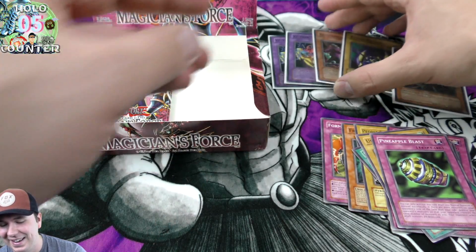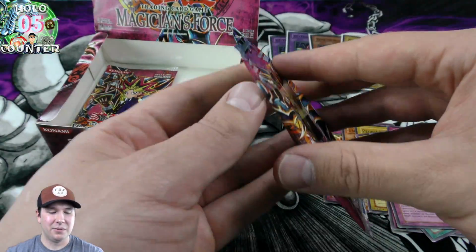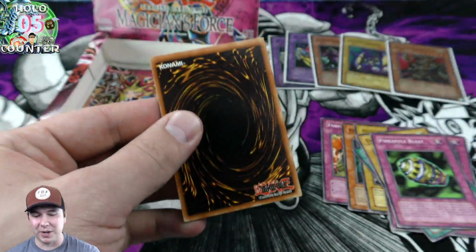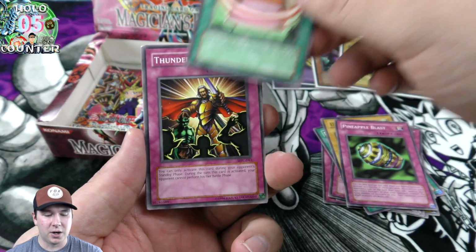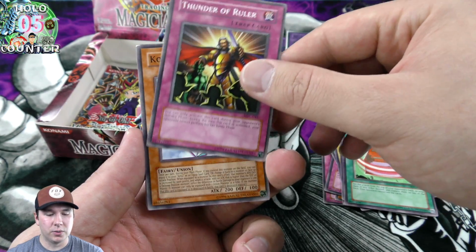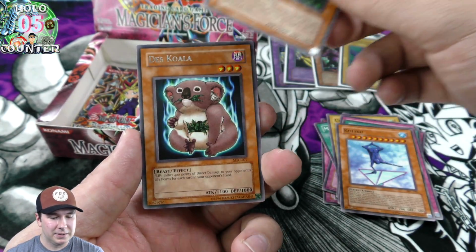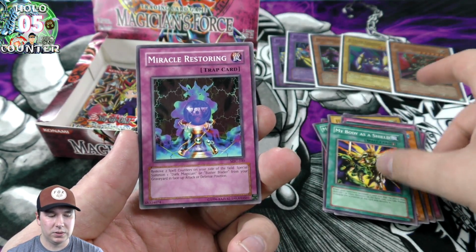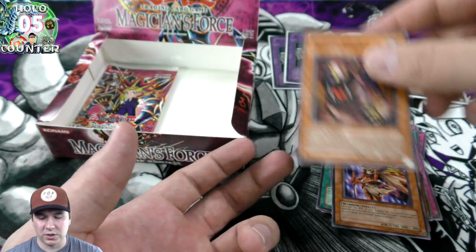We don't want that. We have 3 more packs. Really hope that we end up pulling a secret rare out of here and making it 6 foils. But I don't know. That might have been a factory error working against us. And our Thunder Ruler. I really hope not though. Desk Koala. It's a good burn card. My body is a shield. Sonus Paladin, and we have our Zombie Tiger.